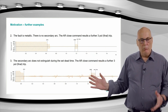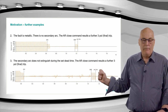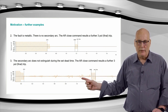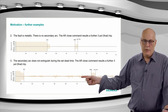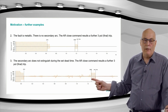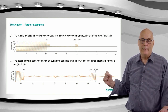And the third one, maybe not that common. What happened on the third case over here, again a fault, but in this case, maybe it's a very long line or whatever, the secondary arc did not disappear. You can see this funny waveform here. It's got a lot of harmonics and spikes and so on, and that is the characteristic waveform of the voltage during a secondary arc. It stays on. That means the arc is not gone. So when we reclose after the dead time, the arc is still there, the fault is still there, and there will be a switch on to fault, and you have to trip again.